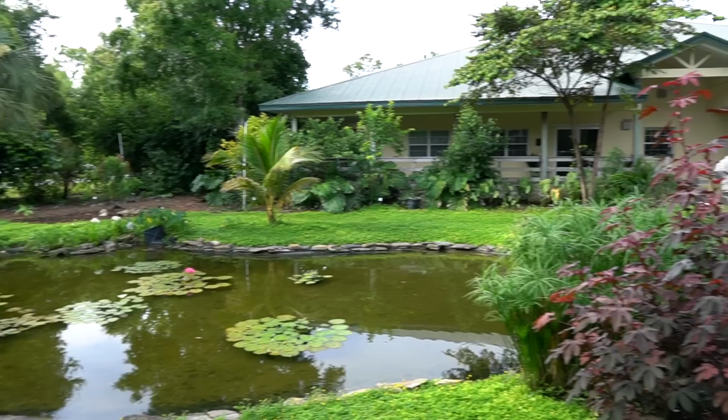This place was kind of like a catalyst for me when I took my PDC in 2011. I actually took my PDC down in Naples, Florida. We came here with the entire class, and this place opened my mind to what you can do with permaculture. This is a demonstration site.